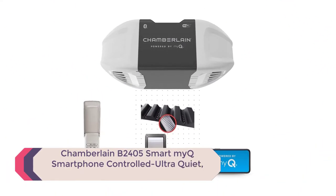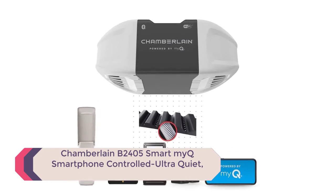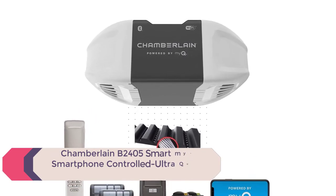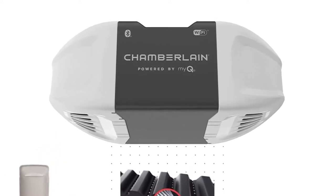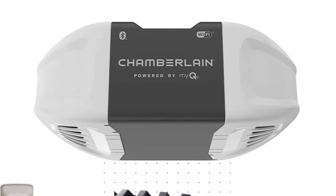Number 4. Chamberlain B2405 Smart MyQ Smartphone Controlled Ultra Quiet. The Chamberlain B2405 has an ultra-quiet DC motor, and soft start/stop smooth operation ensures that your garage doesn't disturb the peace in the rest of your home.